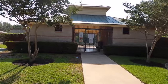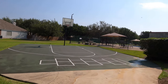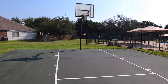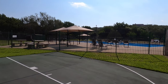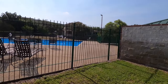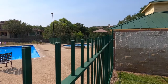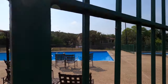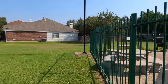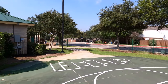But the pool, HOA fees are, I believe, $780 a year. So not too bad. But a lot of that goes to the gate and to maintaining the roads, because once you have a gated community, the community has to maintain the roads, not the county. All right, here's the pool area. Looks like they got a little kiddie pool section back over there, and then the rest of the pool. All right, let me head on back and I'll do my wrap up.